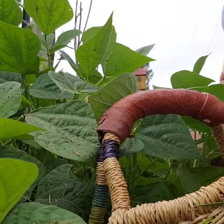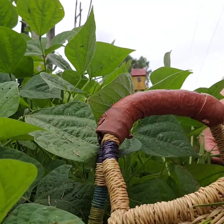Okay, so I found a little bucket. I'm going to sit down. I'm kind of getting down to the nitty gritty in here, and I'm going to be picking some green beans. These little bushes are loaded with them, and we'll have those for supper tonight, most likely. I see them everywhere, so. All right.